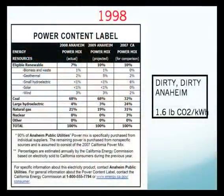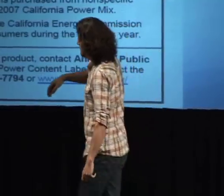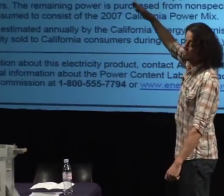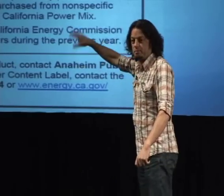All right, who has seen one of these before? Anybody? Nobody. Somebody. You all get them. It's required. We've had this since 1998 in California. We've been doing this for a long, long time. We've been telling people exactly where their electricity comes from. And you can see it's broken down by the different sources, what the particular utility is using, what the California average is. There's a lot of small print here which we can ignore.